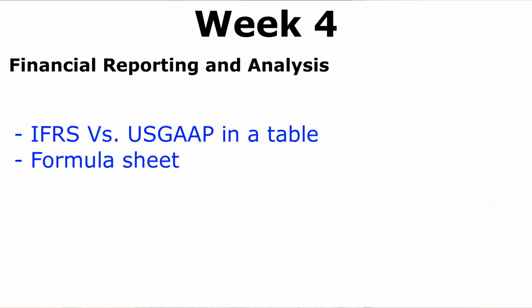A quick reminder while studying FRA readings is to note down the differences between IFRS and US GAAP in a table. And again, do not focus a lot on memorizing the differences in the first review. Just note them down and maybe solve a couple of problems while your notes are open.